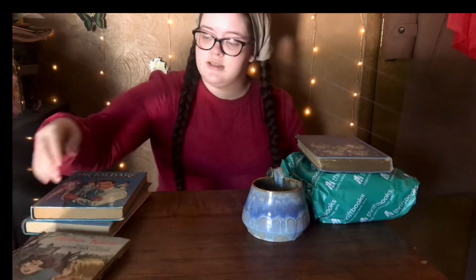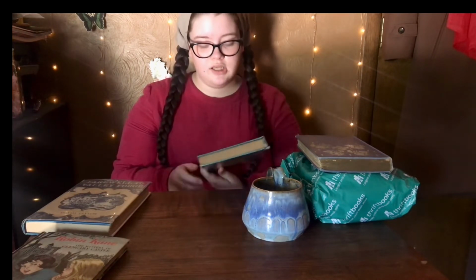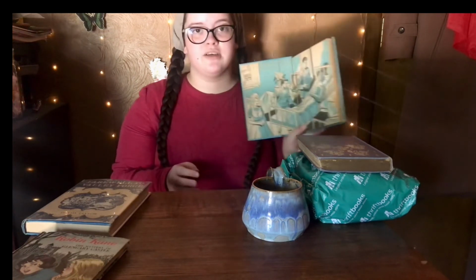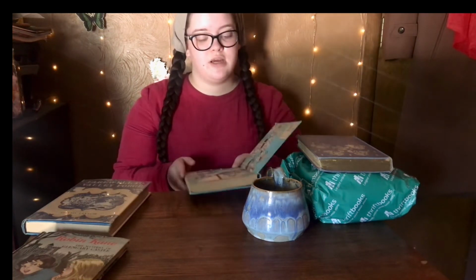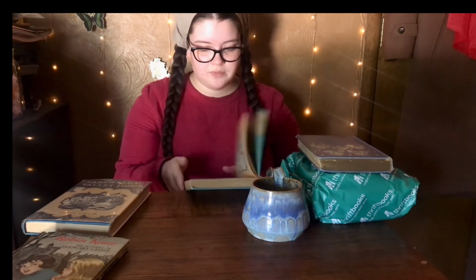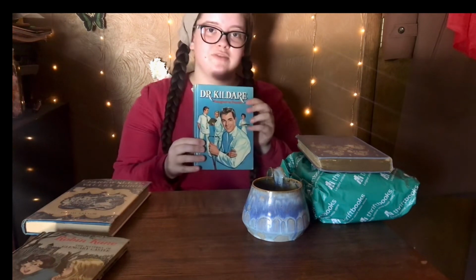Then I got a Dr. Kildare book. I have one other of these, and they're not incredible works of art and all that, but I don't know, they're just kind of fun, and I enjoy having something lighter to read sometimes. And I really, really love the Dr. Kildare radio series, which is why I even bought these. This one is a copyright of 1963. I don't know, this is really fun.